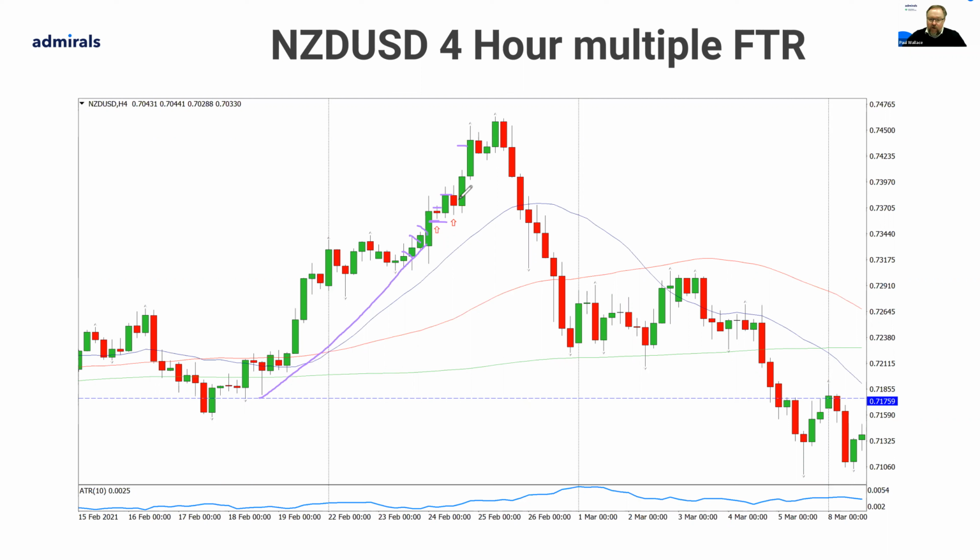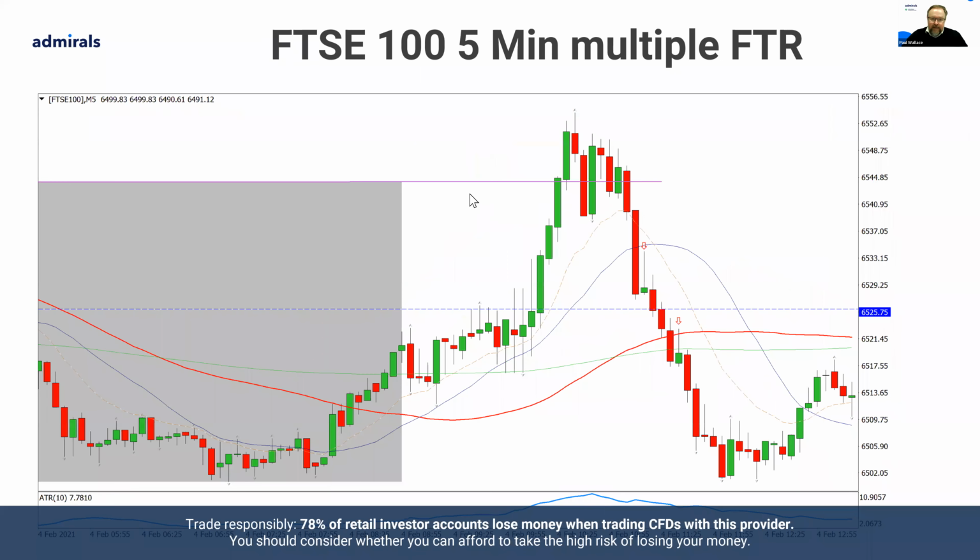We have a pullback, which the next candle closes beneath, and then it moves on before it reverses. Okay, so ideally we want to get into good trends at the start of trends, but sometimes you're getting in at the middle of the trend. Towards the end of it, not so much. That's not really what we're looking to aim at.